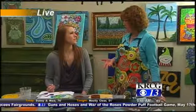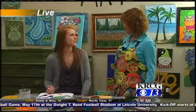And we lucked out because we're right connected with the Art Bazaar. Okay. So you can make art here, but the Art Bazaar sells art. Oh, yeah. So it's like where it starts, but you can also go over there and buy different kinds of art from local artists. Yes, it's very nice.